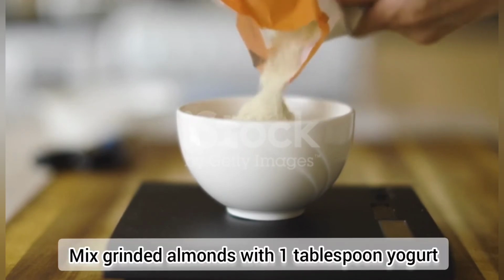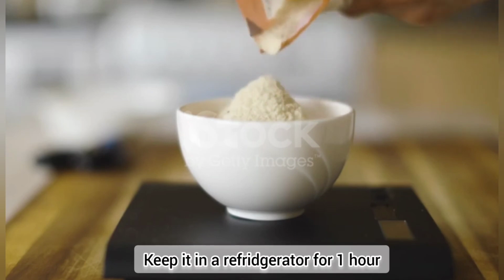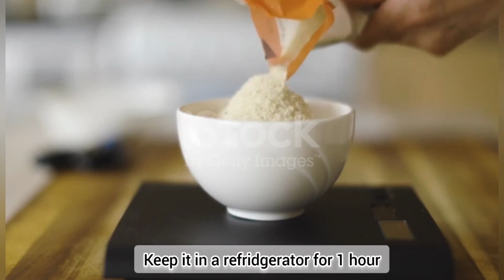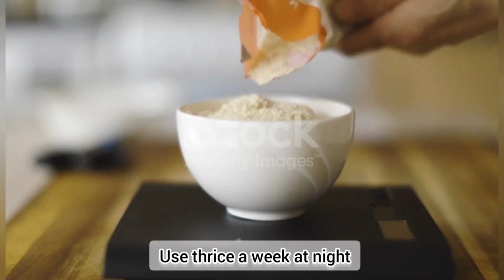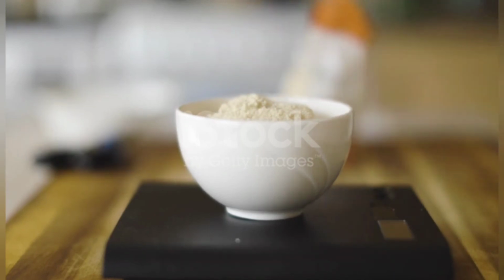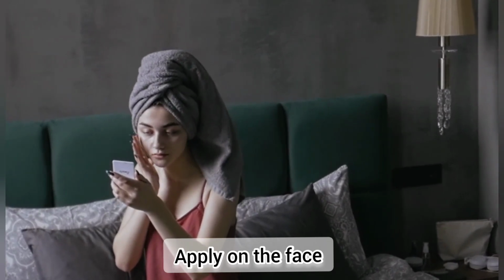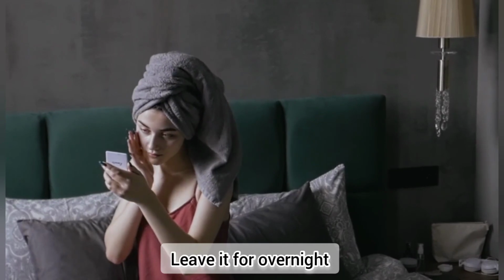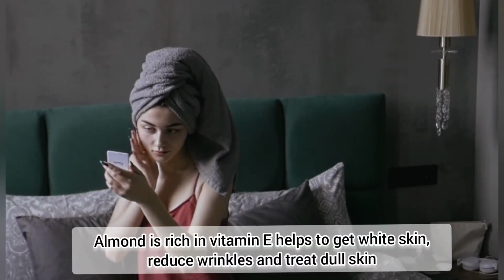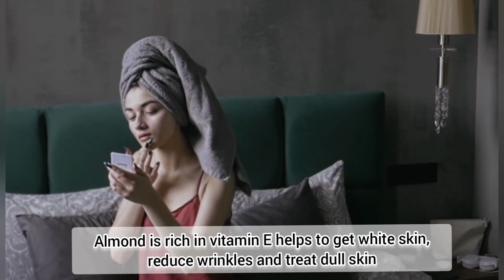Mix the ground almonds with 1 tablespoon of yogurt. Keep it in a refrigerator for 1 hour. Use thrice a week. Apply on the face. Leave it for overnight. Almonds are rich in vitamin E, help to get white skin, reduce wrinkles, and treat dull skin.